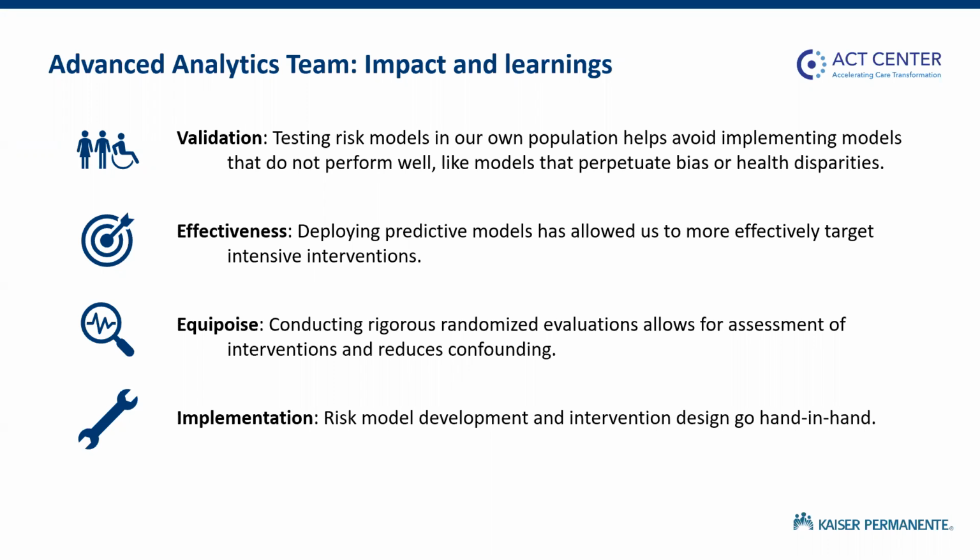We've deployed these models and had some success in those few areas that I've mentioned, and we're learning as we go. We also have equipoise. We're always considering the possibility that implementing the predictive model does not result in the desired outcome. And we are always curious. If possible, we randomize, and if not, we do quasi-experimental designs.